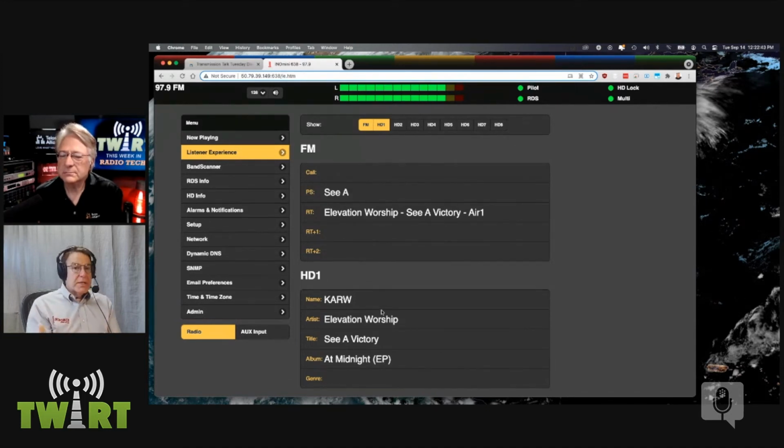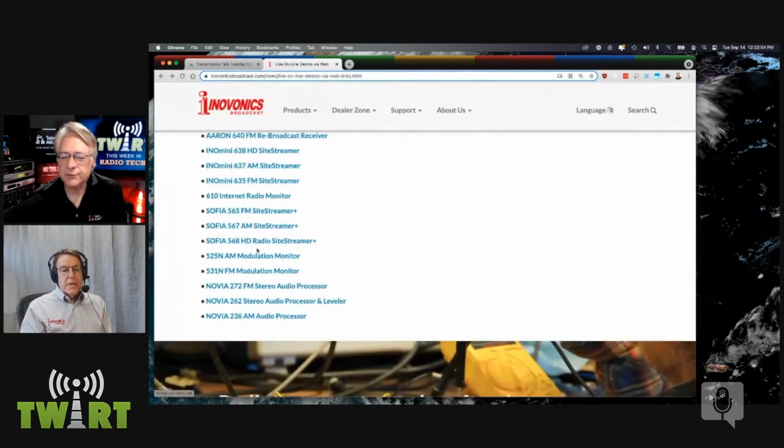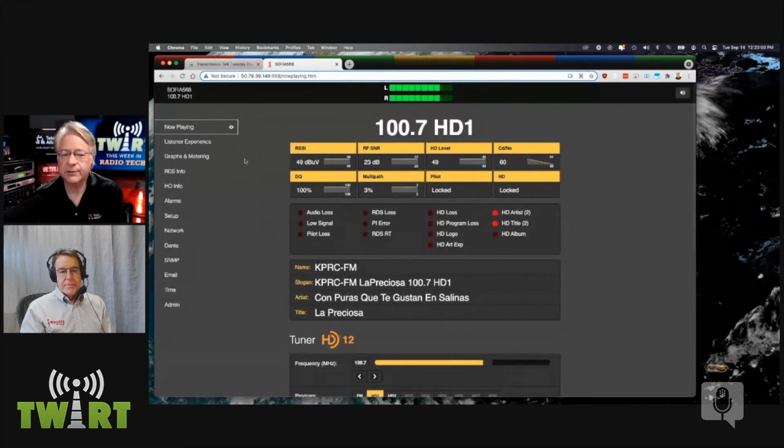And on the Sophia site streamers that again have more horsepower under them, you can see logos and the artist experience and everything else going there. So really, yeah. Wow. So I can go to the Sophia 568. Yes. That one? Okay. And as soon as it pops up, we'll look at listener experience, right?